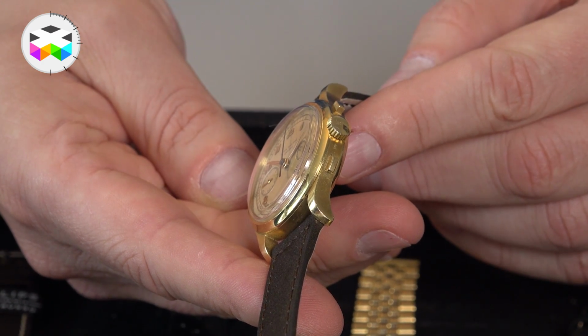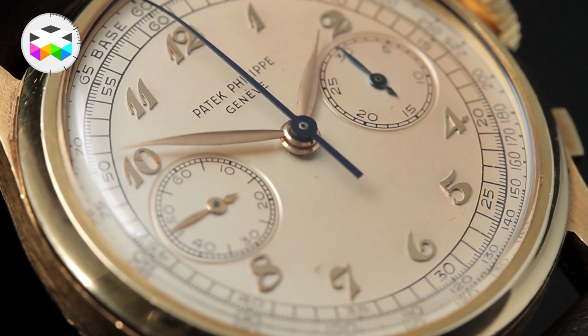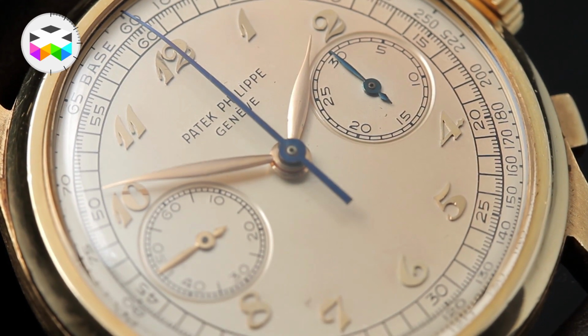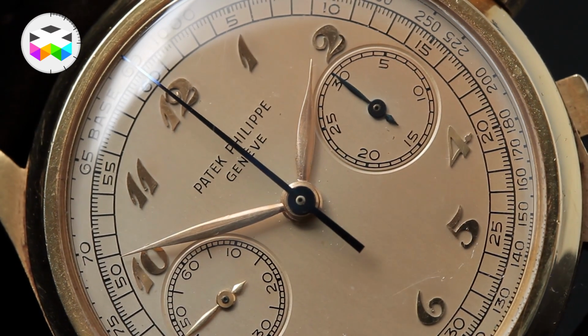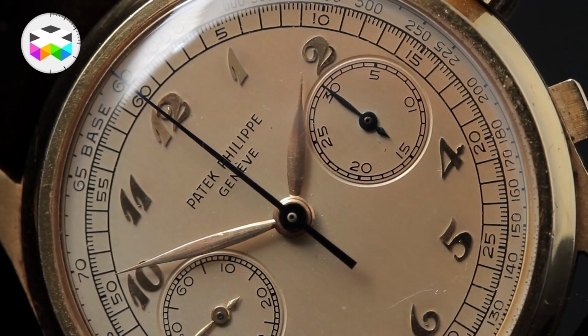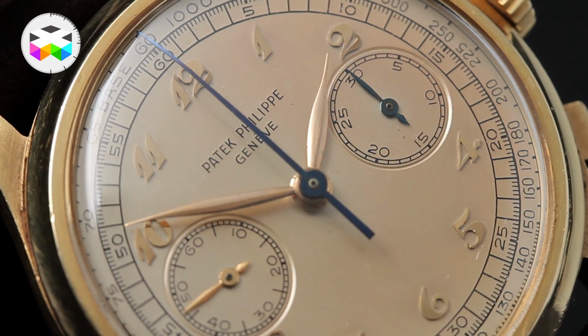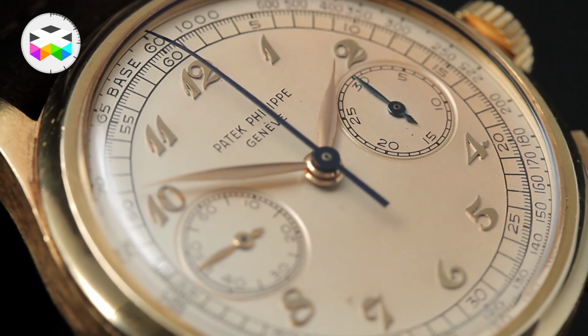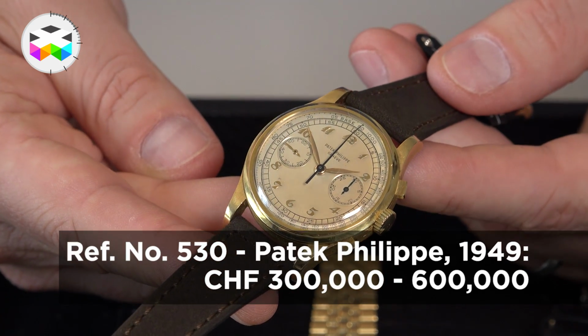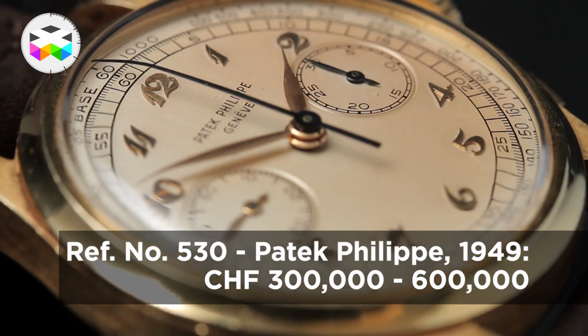The dial, the same. It has taken on a warm ivory with a champagne hue patina and was never cleaned, never touched. Nobody ever used a sponge or a brush to remove anything from the dial. It is like a painting that the last person who touched it was the painter, him or herself. If you look at the dial closely, you see it's not perfectly even. It's a little bit lighter on this side here than on the right side. Very typical. This is how nature works and the elements work on a dial.